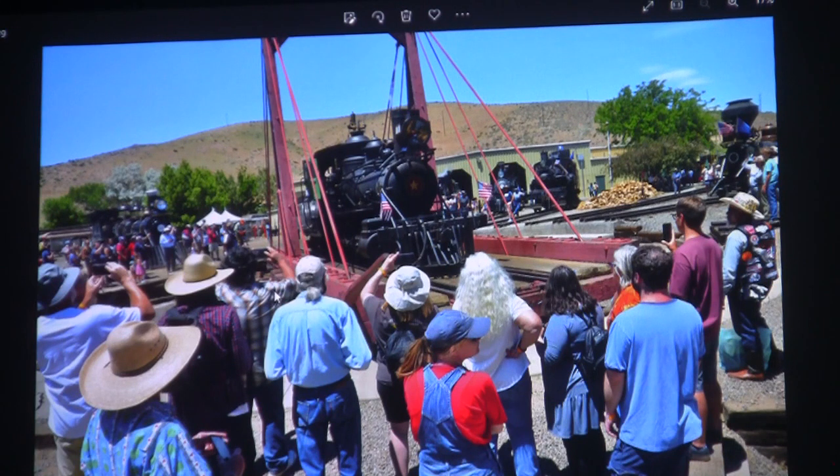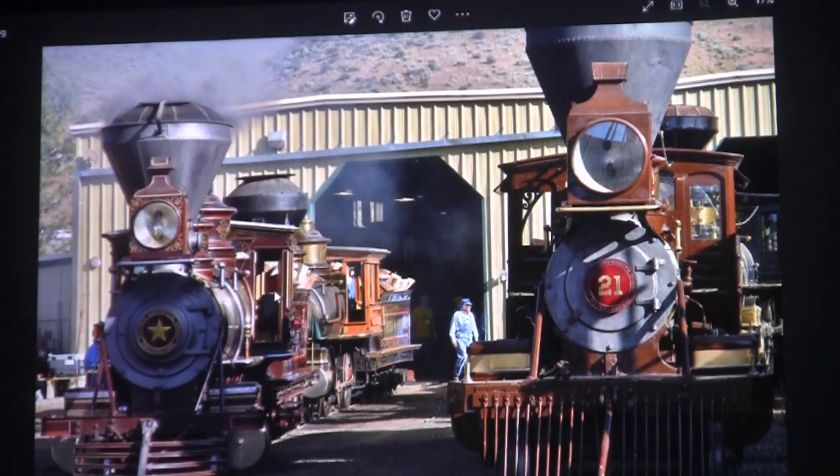People from all over the country came to this event. This was a one-of-a-kind event. And 5 got one big applause. And this was some of the other locomotives that were there. All of them museum pieces, all of them running. And it was just a real joyous event. It was kind of like the 1800s version of the launching of a space shuttle.